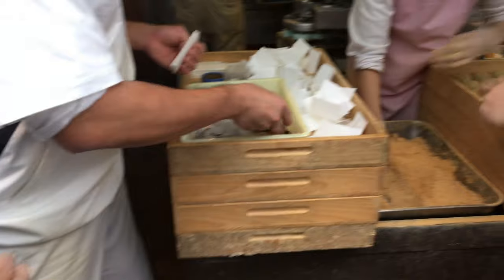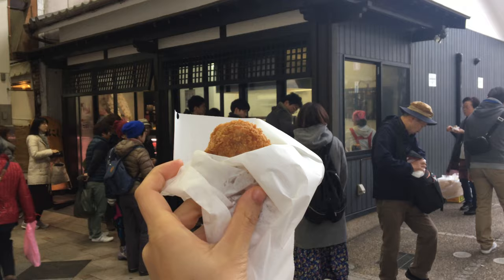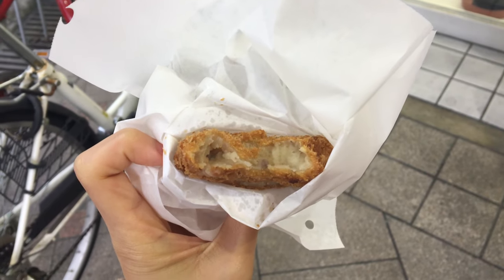And our stomach still had place for more food. So we headed further and got a menchikatsu and a red bean mochi.